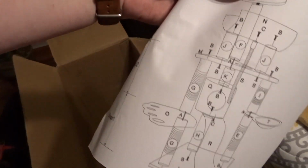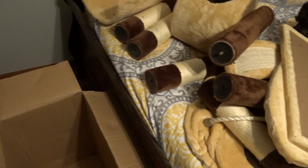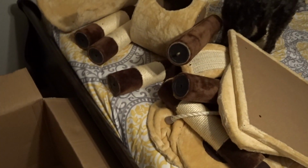Alright, so here's the sheet of instructions. It looks like the instructions are pretty basic, so hopefully it won't take too long to put together, but there are quite a few pieces. So this is going to be a pretty big tree. It looks like Steve is going to help.